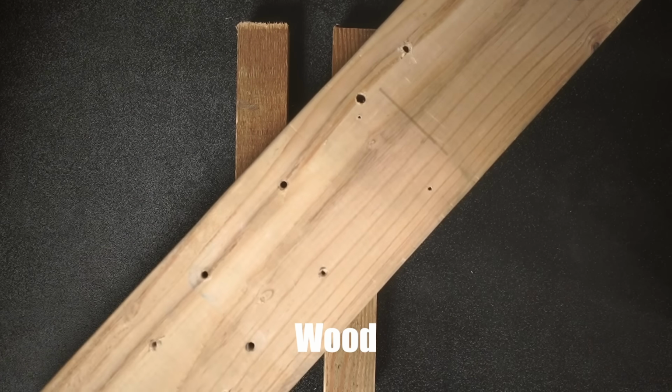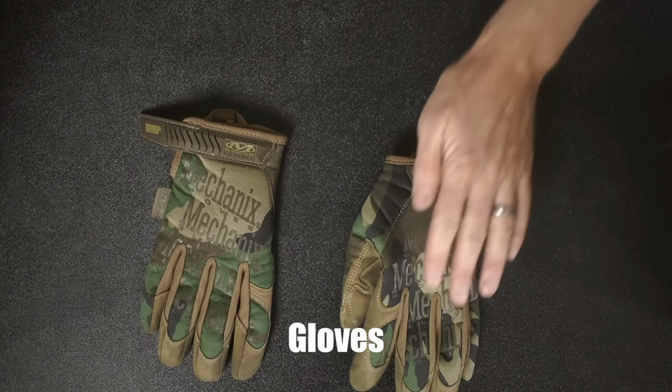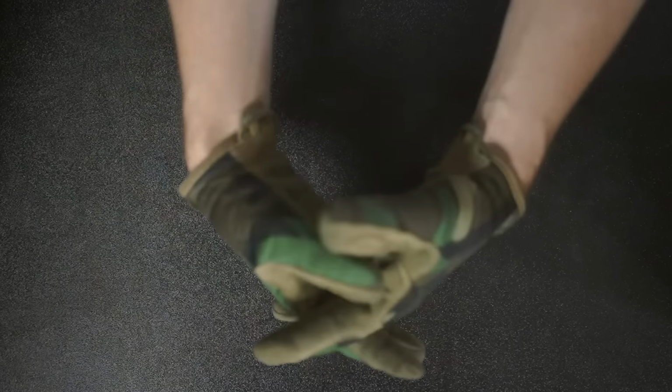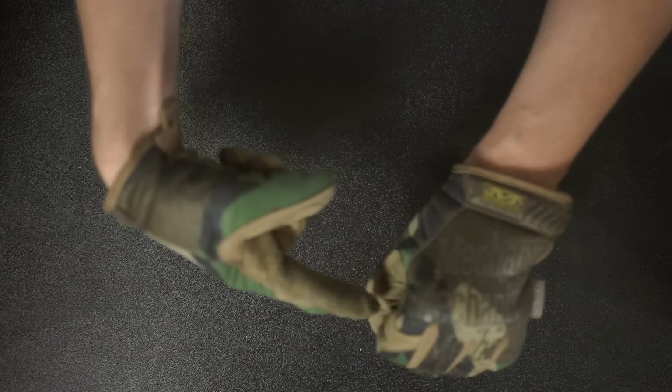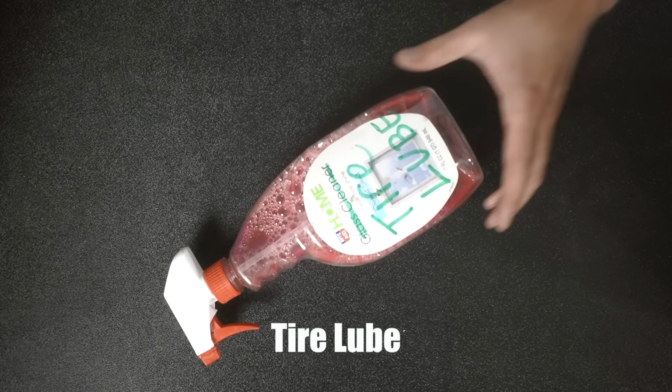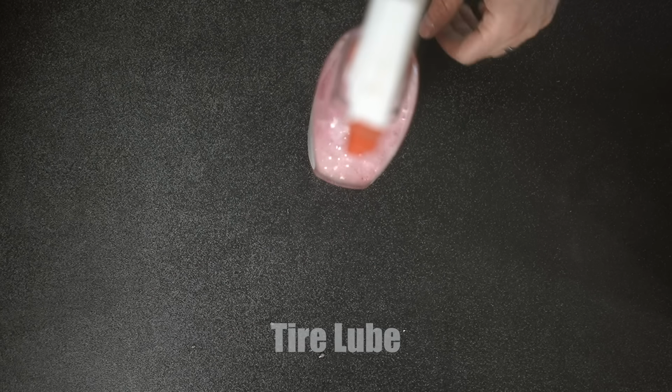Wood for breaking the bead. Gloves. Magic gloves. Sorry, Mom. Tire lube. If you get in a pinch, you can use Windex or even some dish soap and some water.